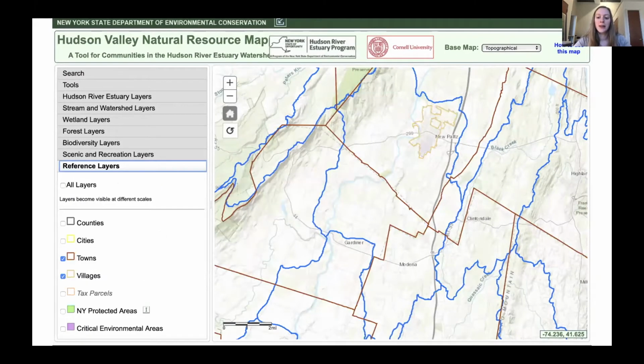Okay. So then we can also turn on the municipal boundaries, and I use this feature all the time because we know that watersheds cross municipal boundaries, and this can be a really easy way to see that. Here, this is the Platica Creek flows through here. I didn't turn on the streams layer, but it's coming. And you can see it flows through the town of Platica, town of Gardner, and also the town of New Paltz before it hits the Wallkill. Super useful under reference layers are the municipal boundaries.